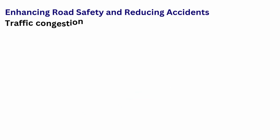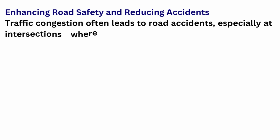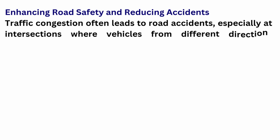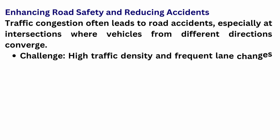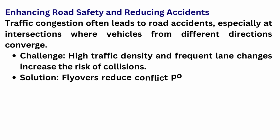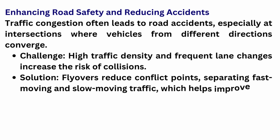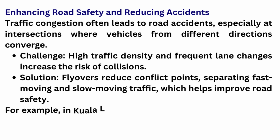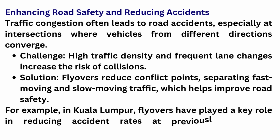Enhancing road safety and reducing accidents. Traffic congestion often leads to road accidents, especially at intersections where vehicles from different directions converge. A challenge. High traffic density and frequent lane changes increase the risk of collisions. Solution. Flyovers reduce conflict points, separating fast-moving and slow-moving traffic, which helps improve road safety. For example, in Kuala Lumpur, flyovers have played a key role in reducing accident rates at previously congested intersections.